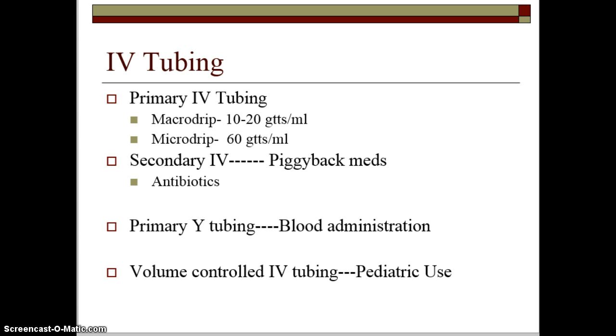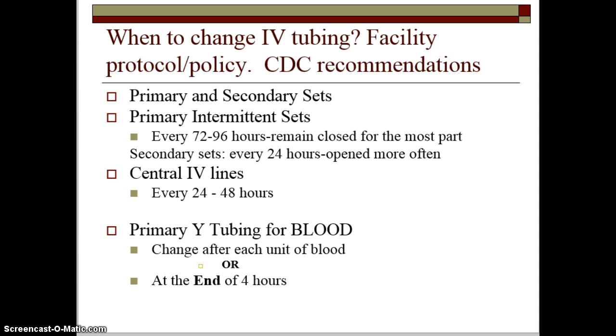And then your volume controlled IV tubing is for pediatrics, and that is where we drop down the amount of fluid for the hour, and every hour it forces us to go look at the IV site and to drop down the next hour of fluid that they can get. The tubing change has been following the CDC recommendations, and when we look at the policy, it is changing because they are finding evidence-based practice is calling for it to be done more often than what we had been.